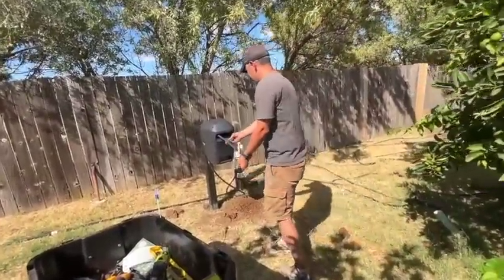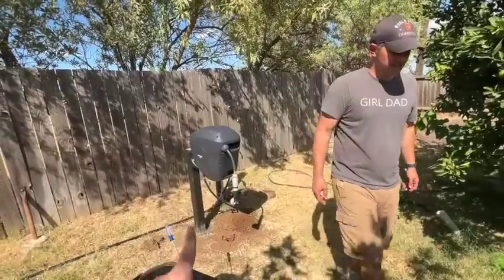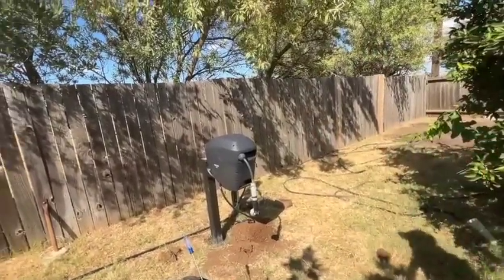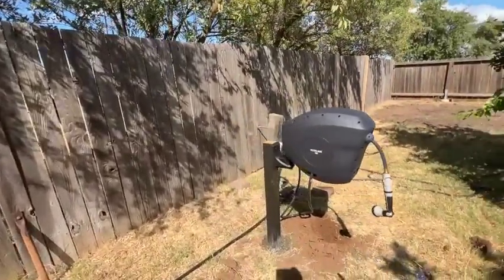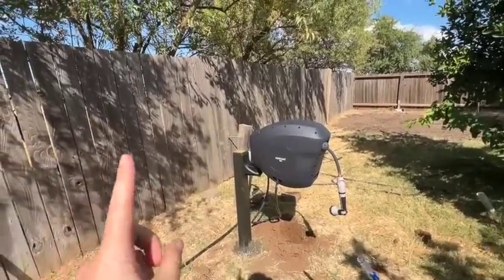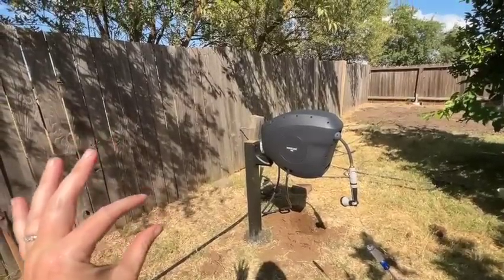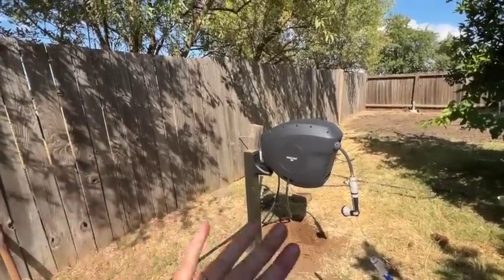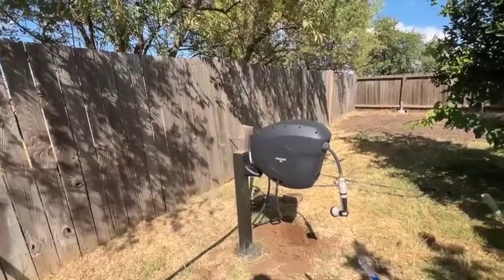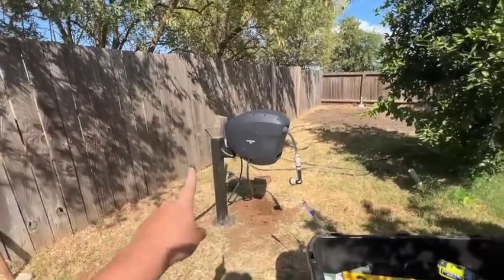All right, so here is Hoselink number one. Charcoal, 82 foot. I love it. This one is mounted on a 4x4 post that we put into the ground using post cement. Very easy, piece of cake. A couple inches of gravel on the bottom to help with rot, to help keep the water away from the post. And the post is pressure treated. So this is number one.